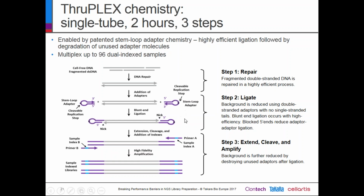The second is the ligation, and here we are using stem loop adapters that are ligated with a high efficiency, and they also have this feature that they contain a cleavage site, which allows, after the extension, to eliminate the adapters that were not used, and this will tremendously reduce the background. And also you don't need to do any titration, as is the case with other kits. With some other kits, you need to titrate the adapter amount depending on your own input amount. This is not necessary with Triplex. There is no optimization step.